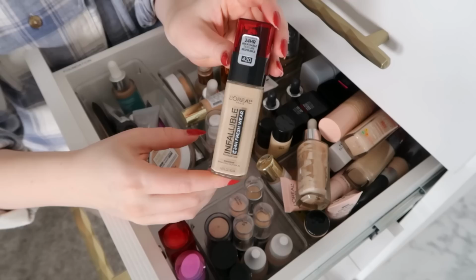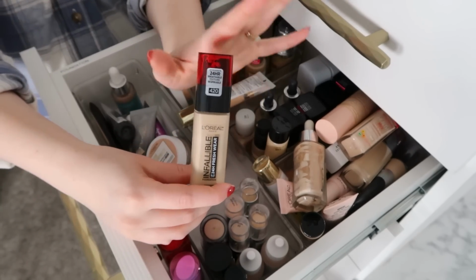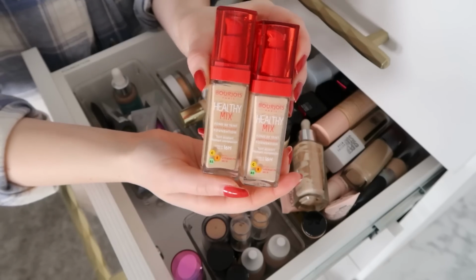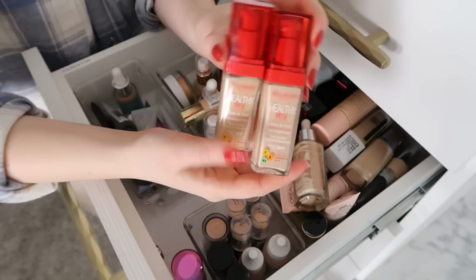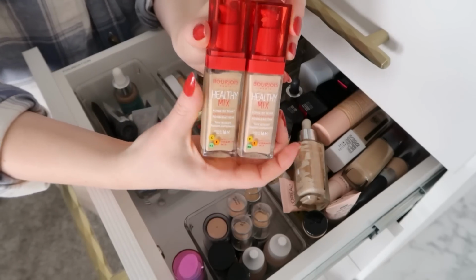I'm of course going to keep this right here, my L'Oreal Infallible foundation. Amazing, incredible, iconic, I love it. So this is staying. This one is also a no-brainer for me, the Bourjois Healthy Mix Foundation. I love this. I have two shades. I definitely use the Rose Ivory more, but I'm gonna keep both just in case I get a little tan in the summer, you know?